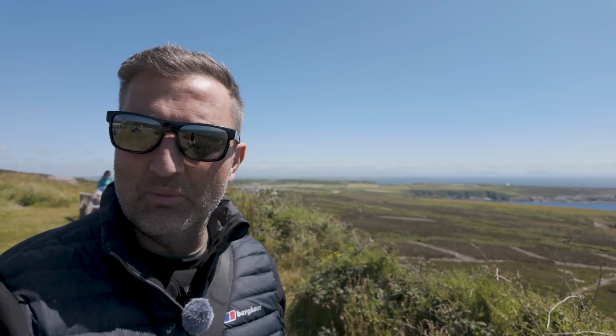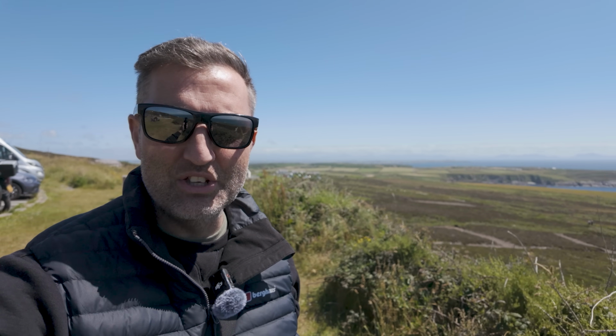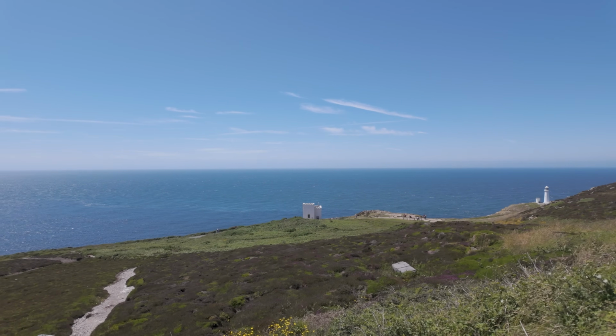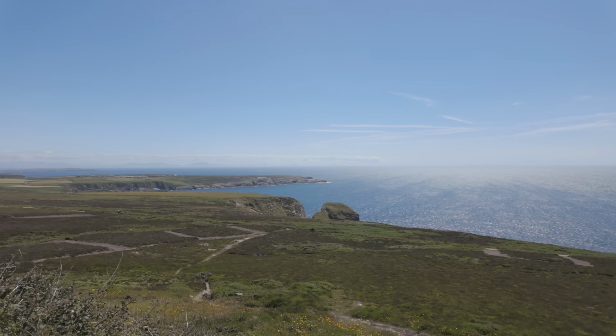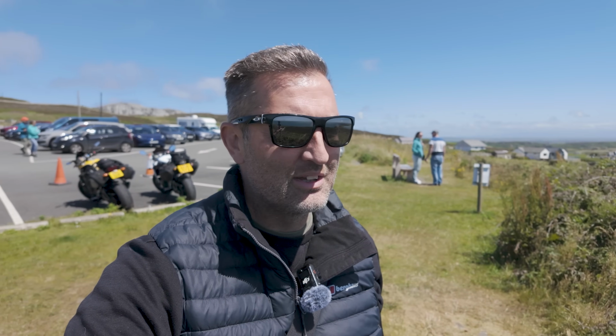Ooh, now I bring you to some pretty spectacular places with this channel, but I would have to say this rivals most. I'm going to flip the camera around and show you South Stack, and what an absolutely spectacular vista this is. Now it is incredibly windy at the moment, and that wind has got a real bite to it, so despite it being 17 degrees and lovely sunshine, most people as you look around are wrapped up nice and warm.